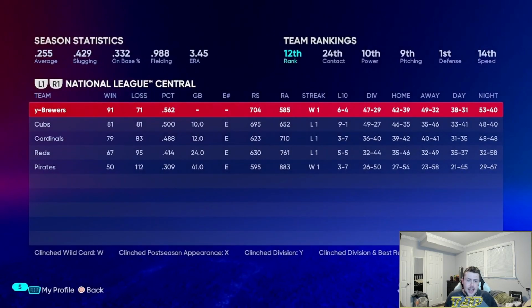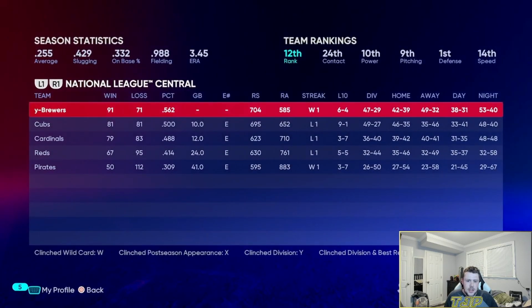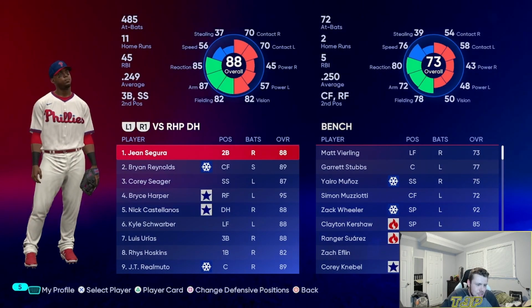Okay, I gotta see that then. Best record, tied with the Astros for the best record in the MLB. Best record in the NL, for sure. So, yeah, we'll take a look at Aaron Nola and the pitching rotation very, very soon.